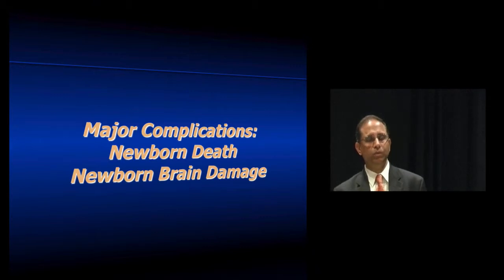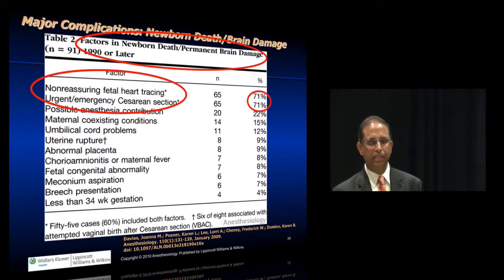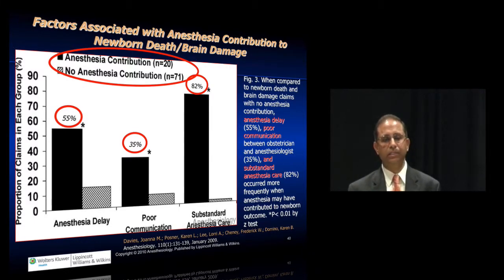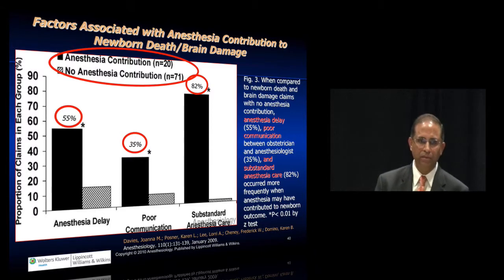So moving on to when they looked at the major complications, starting with newborn death and newborn brain damage. What are the factors associated with newborn death and brain damage in this survey? Non-reassuring fetal heart tracing and urgent and emergent C-section were about 71%. Possible anesthesia contribution to this claim was 22%, which had dropped from before. And within this section, anesthesia delay was responsible for 55% of the claims for newborn death and brain damage. Poor communication between obstetrician and anesthesia care team was 35%, and substandard anesthesia care was 82%.